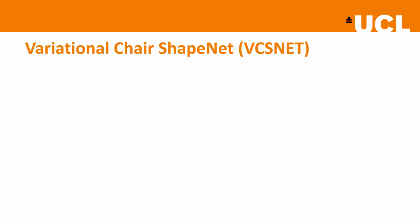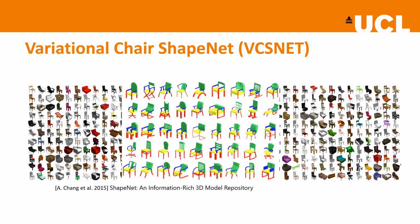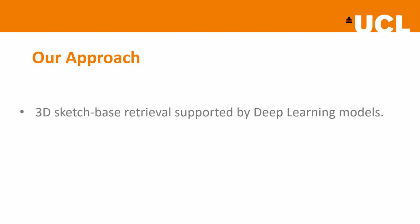To demonstrate sketch-based inefficiencies, we design a new dataset of chairs built from ShapeNet by segmenting a subset of 45 chairs into 4 parts and coloring them from a selection of 6 colors. This results in 360 color permutations per chair for a total of 16,200 chairs.